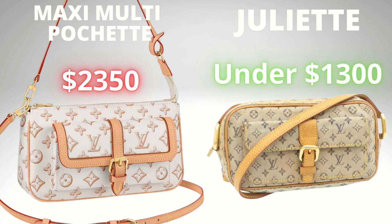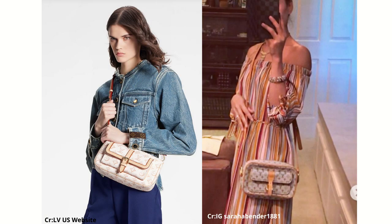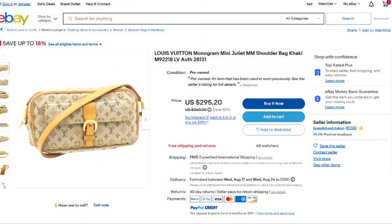Let's take a look at some mod shots. So actually the Juliet looks cuter in my opinion when worn crossbody. I just like the way it sits on the body better. What do you think? So this is a typical condition of what you'll find in the secondhand market.